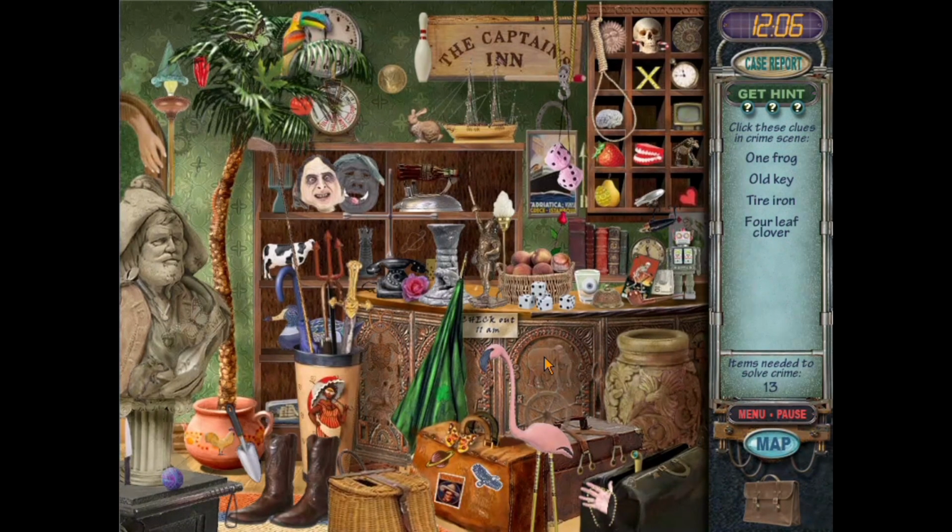So we're still looking for 1 frog, 1 key, a tire iron and a 4-leaf clover. I wish I didn't have to look for a frog, but there you go. There are people out there where a frog is their favourite animal. I'd like to have a word with them. Well, it's better than toads, I suppose.